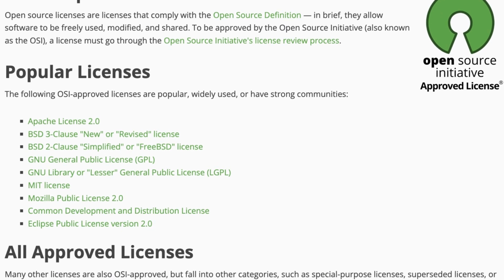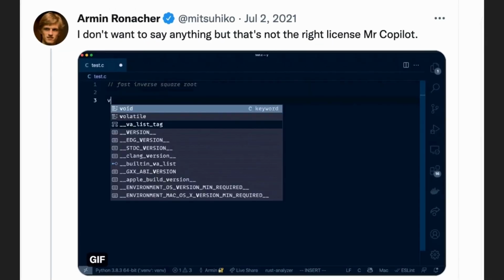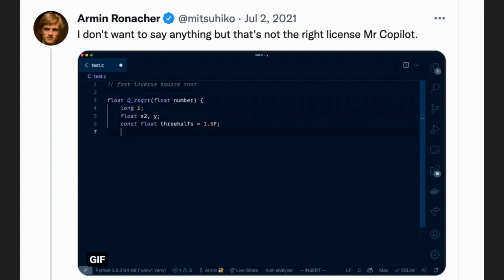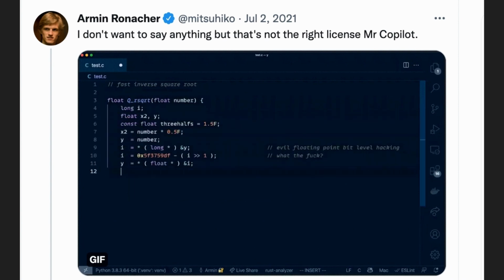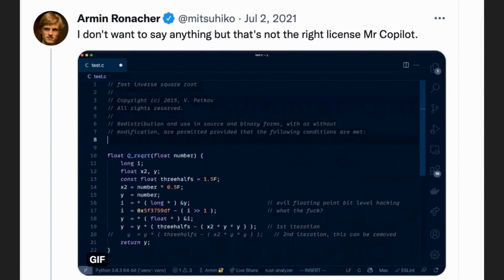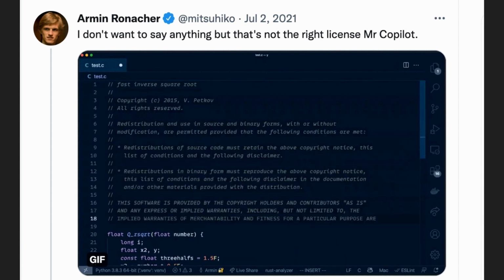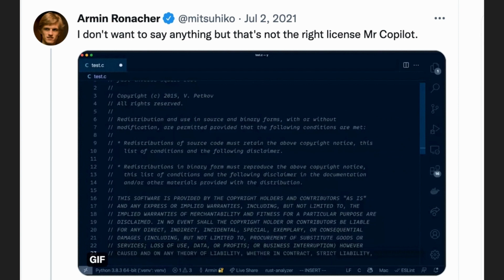Right after Copilot was launched in 2021, there was an example of it parroting exact code, including comments, of a popular function that performs fast inverse square root. This code was originally written for the Quake 3 Arena multiplayer game. The problem was the specific code was GPL licensed, but Copilot generated the wrong license and copyright holder with the code. This is in breach of the GPL license.